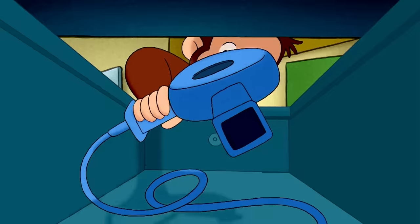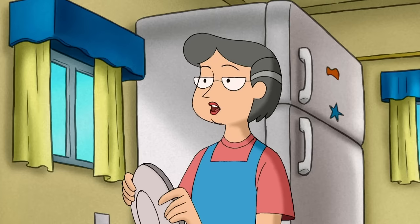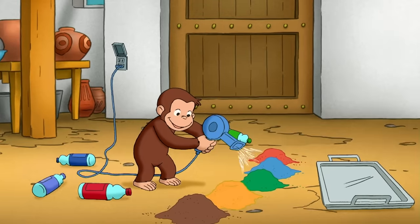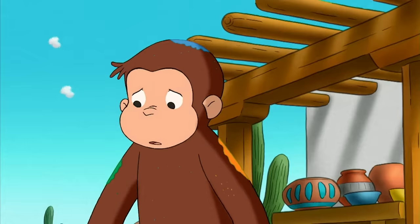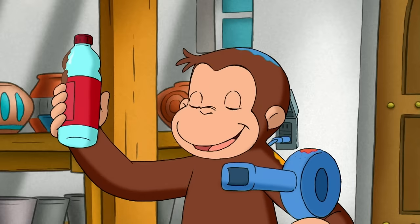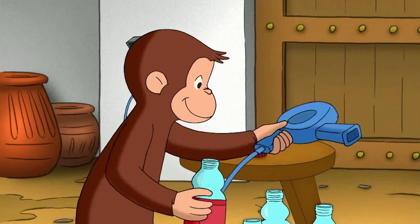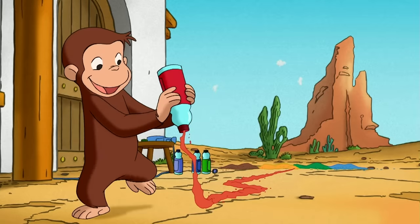George thought of a way to speed up the process. He wants a hairdryer in the desert. But instead of drying, his paint went flying. So George found a way to keep his paint in place. Plus, the bottles made painting a snap.